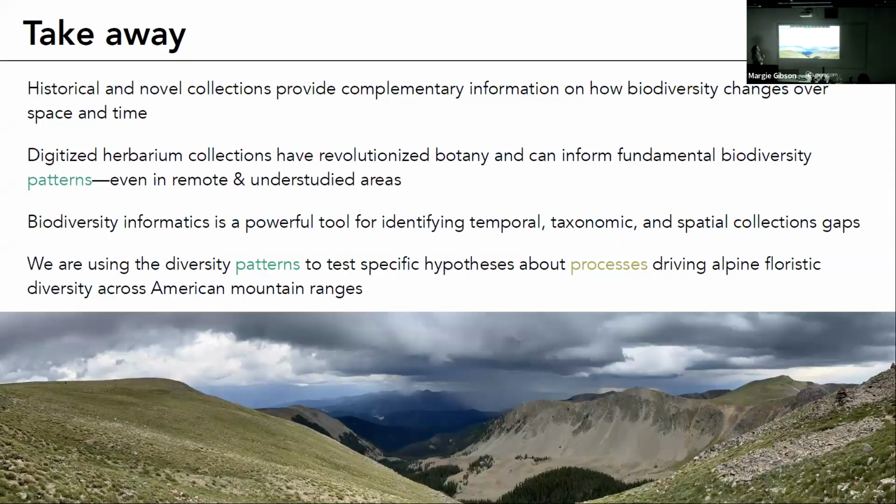So the takeaway I hope you remember from this talk is that there's a lot of information that we have in these historical collections. We can use them to do a lot of different things to fill in knowledge gaps and inform priorities for future collecting efforts. So these digitization efforts have really revolutionized botany, right? They are really fundamental to understanding biodiversity patterns, and a super powerful tool for addressing the bigger questions we have about ecological and evolutionary processes that are causing all this biodiversity to accumulate, and of course what will happen to it in the future.